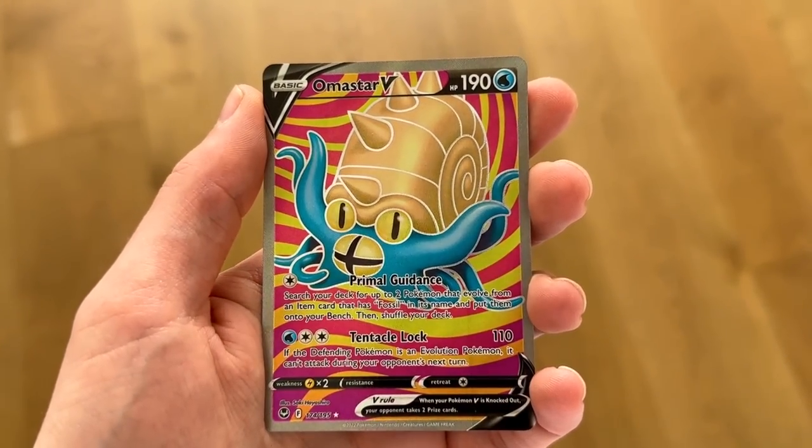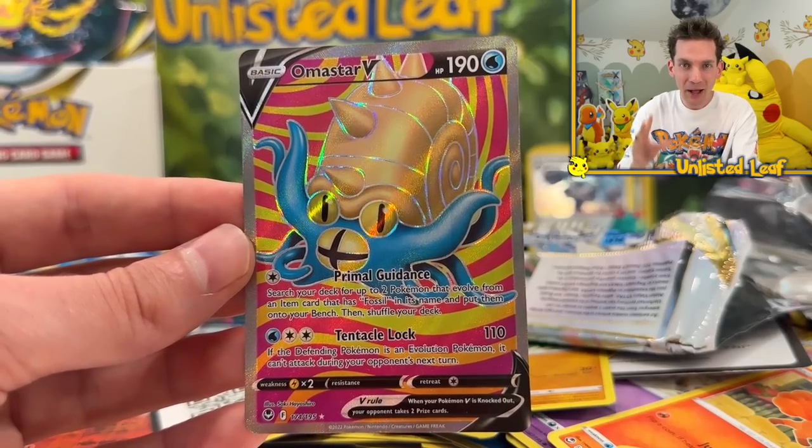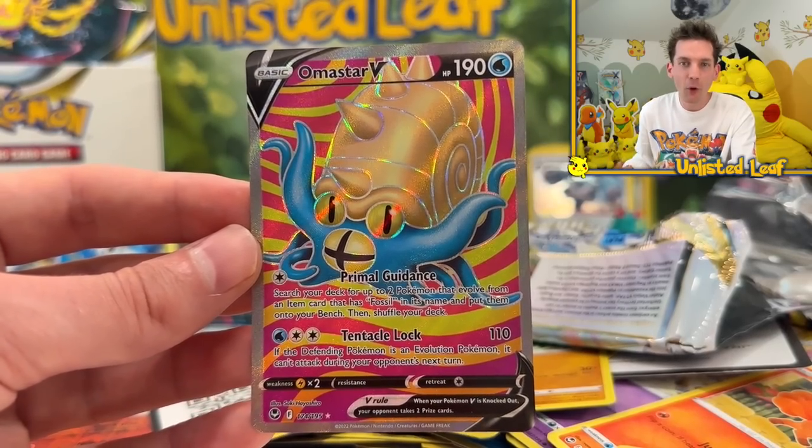Omnistar V Full Art card. But what is the background? It is sick. The artwork is fantastic. The colors are so unique. But we have 3 packs remaining. We haven't pulled a crazy trainer gallery. That's what I'm hoping for now.